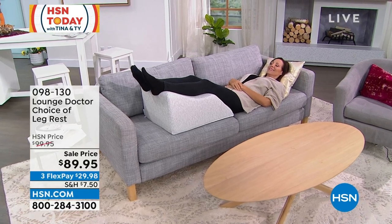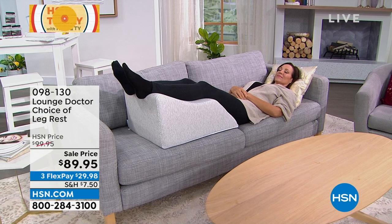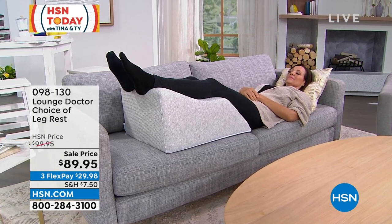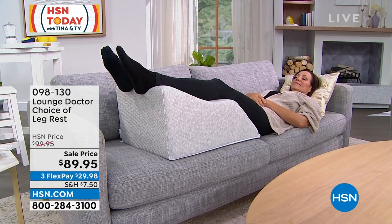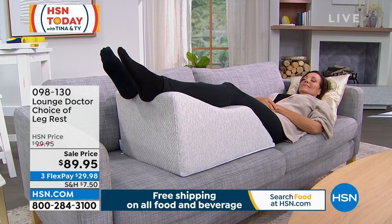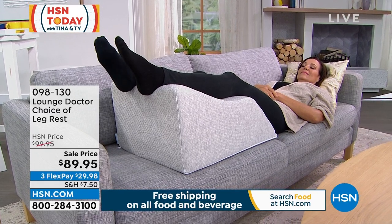Look at Donna. She is getting the most out of her relaxation. We hear it all the time. What do you hear? You must elevate your legs to get the most out of your relaxation. But not just elevate your legs. They have to be in a very precise angle, right? You see right there, that perfectly precise angle because of this patented Lounge Doctor pillow there.